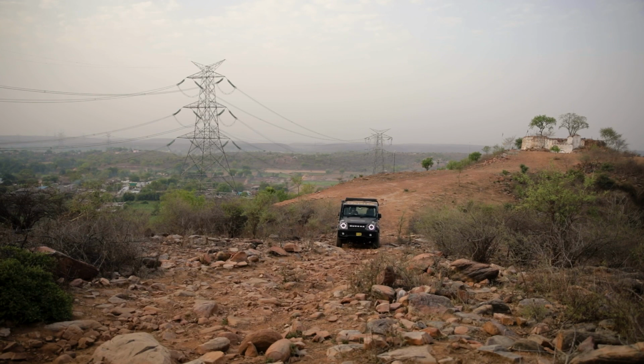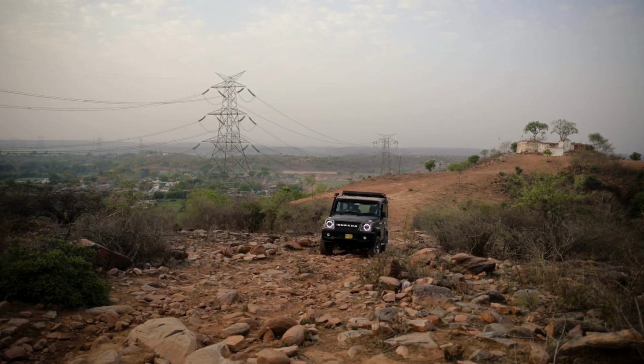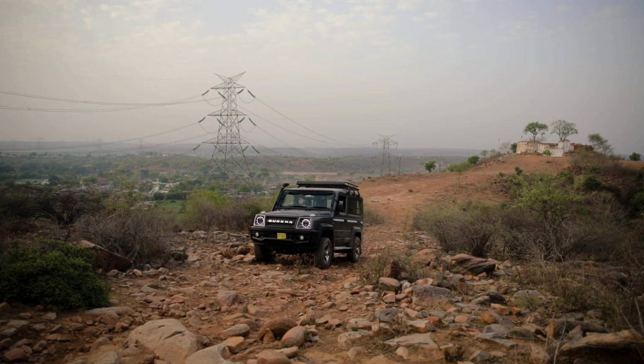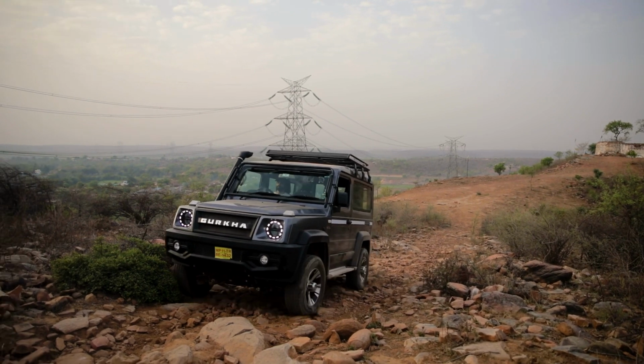After that I came with my Gurkha. Now the thing with Gurkha is that the ground clearance is considerably less as compared to the gypsy, so you have to choose your lines better. But once you know how to choose those lines, the thing is not really that hard.